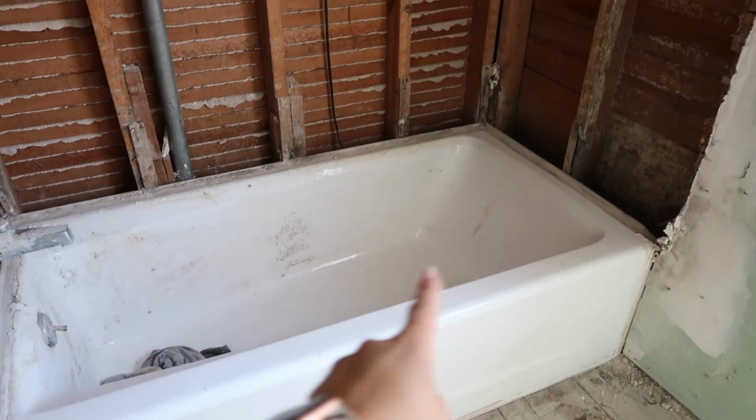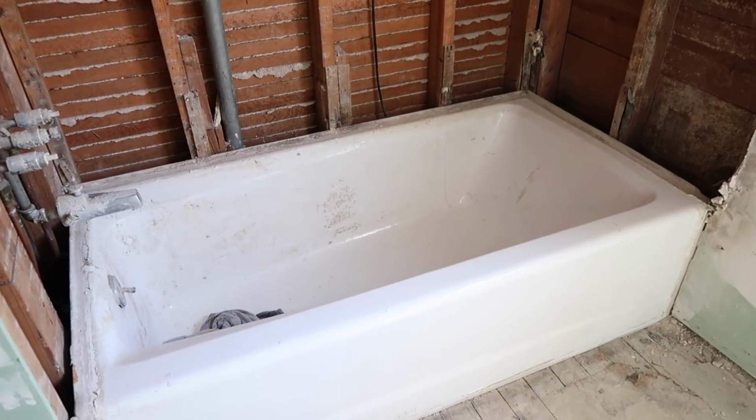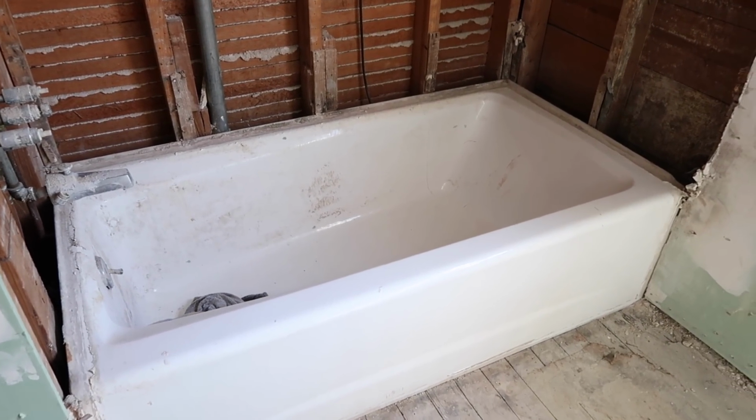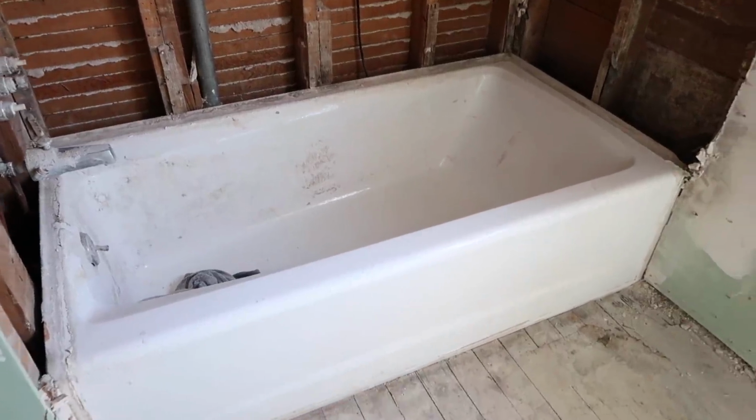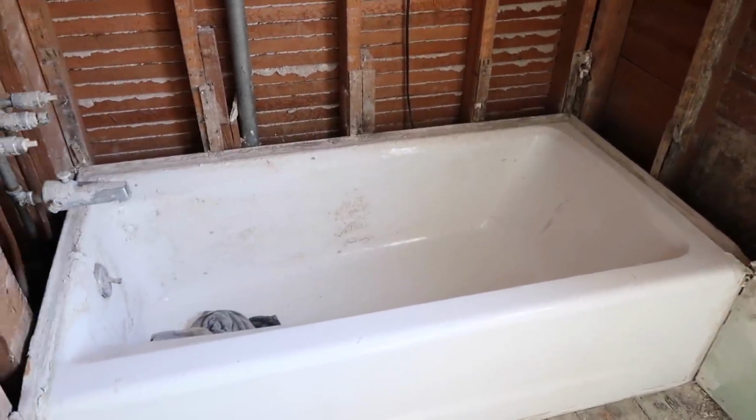So Chase is about to measure this. It's going to be a $300 to $500 cost or fee that we weren't expecting, but we definitely don't want a tub in here that's not right. And I know there's fillers that you can buy to put in these. I've done that before in my first house, and I can never get them to match perfectly. And we're spending too much money on this house and this bathroom to leave something like that.